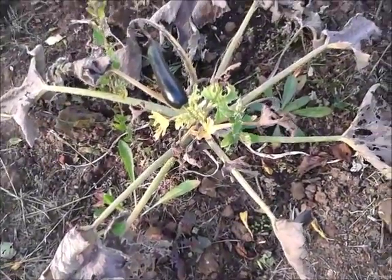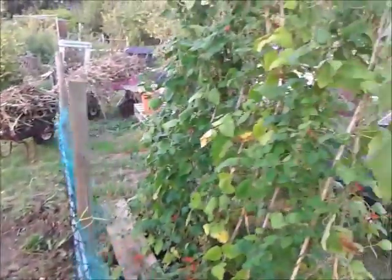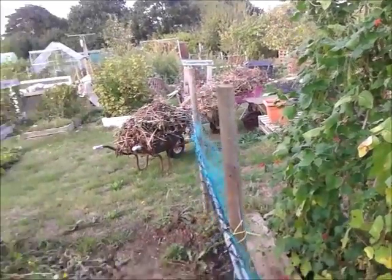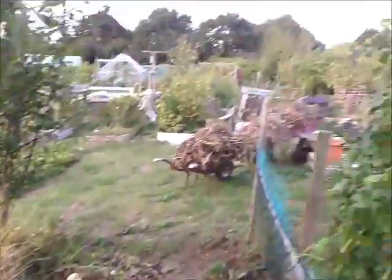There's a couple on now I'll take home today, but one lonely butternut squash down there. Runner beans still picking loads and loads and loads. Nothing more to report down the end there. It's in the strawberry beds.